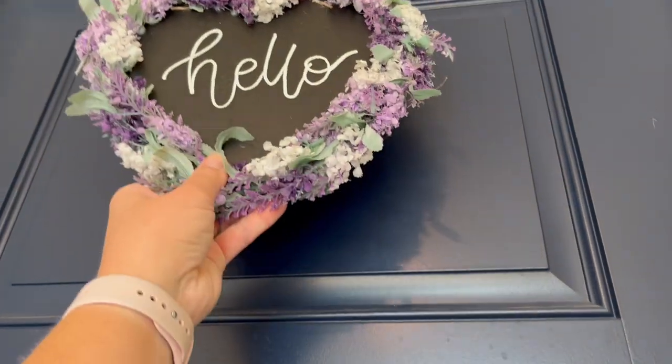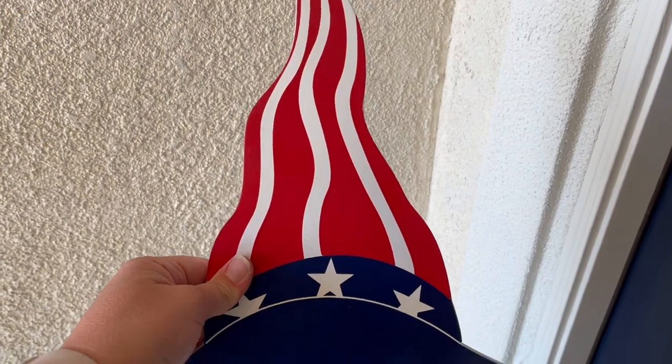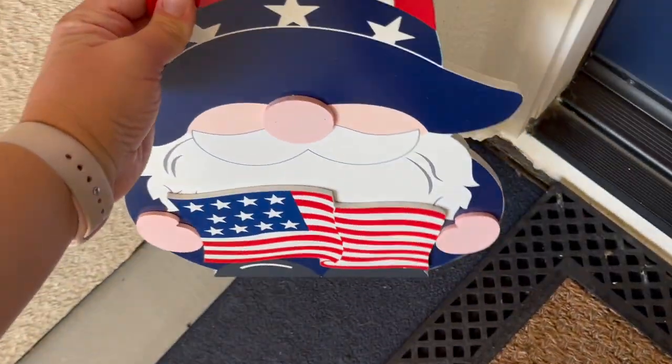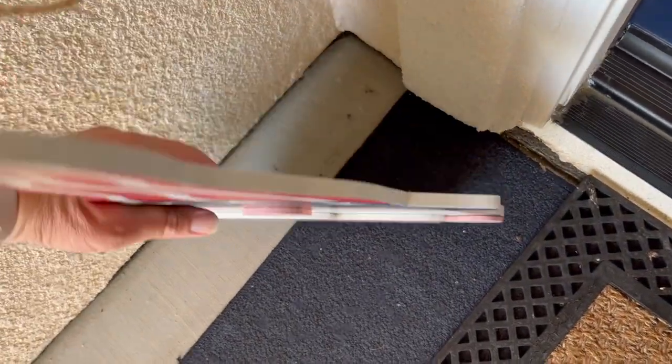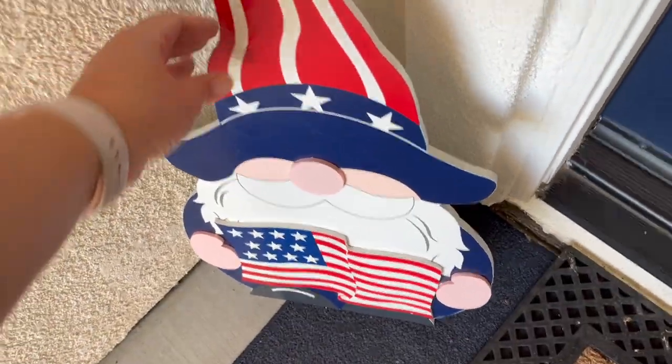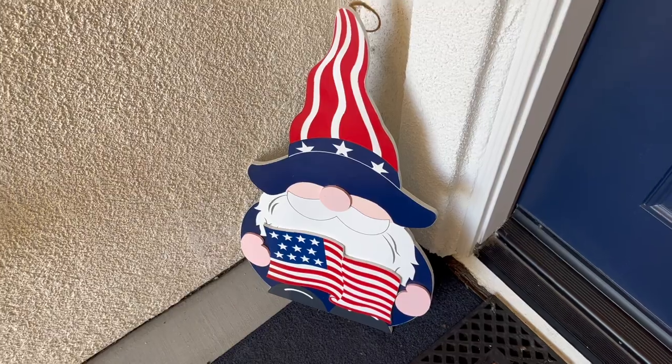And you can really see I'm hopping all over the place. I'm really trying to get it all done before we leave for vacation. And I just had a couple more 4th of July decorations that I wanted to put up. I have since purchased a few more things and I will be featuring those decorations in another video.